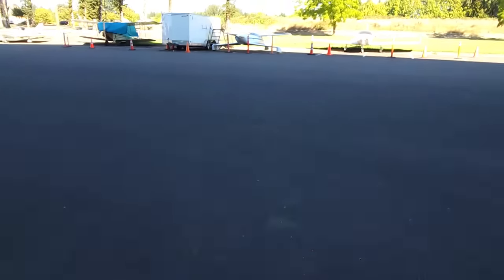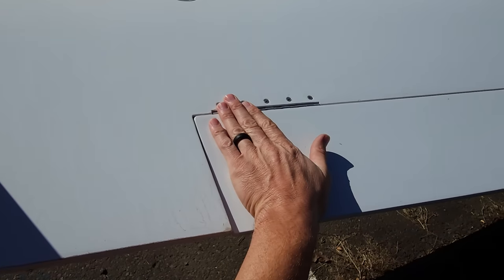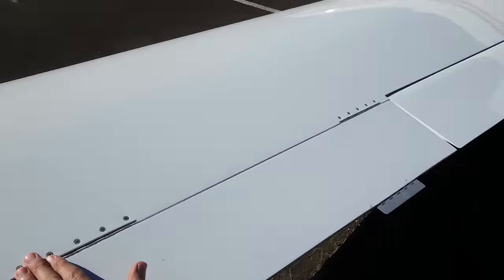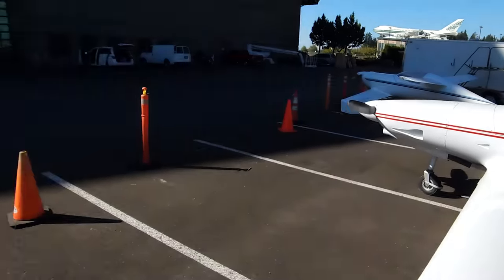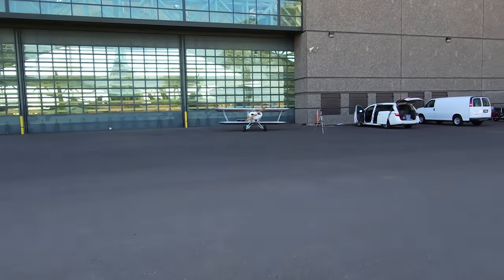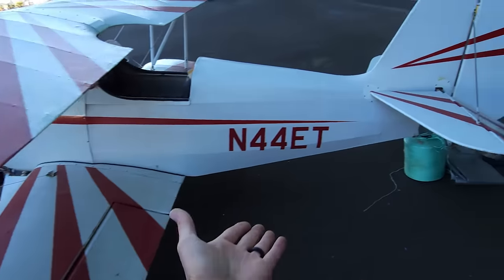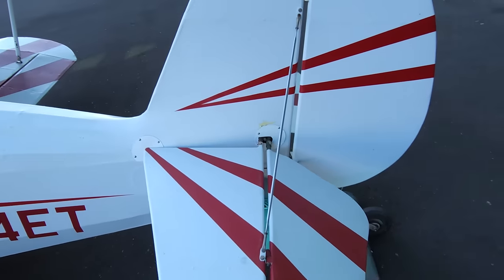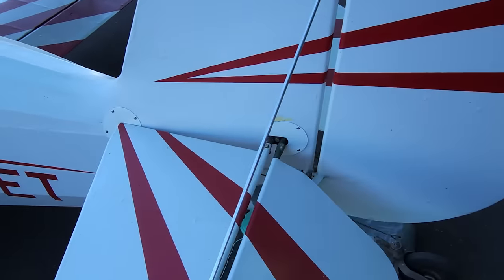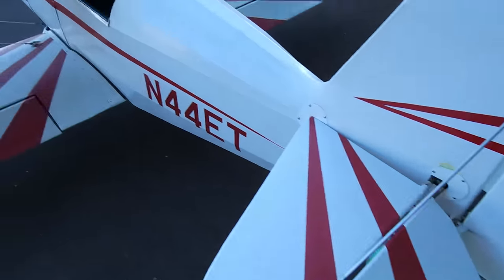Okay, here's a comparison. My hand down there, and you got quite a bit. Now, if we go over to the Lance Air, okay, so here is the aileron on this one. That shows you just how big the ailerons are on this little tiny airplane compared to even the Lance Air, which is already a small airplane. It's got normal controls on it. Yep, normal. All the stuff is just normal. I'm digging it.